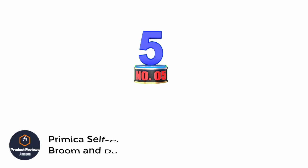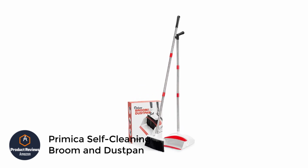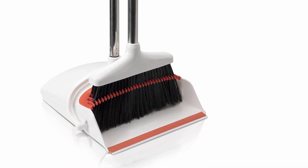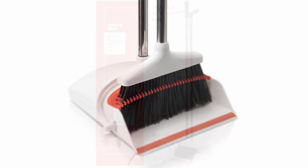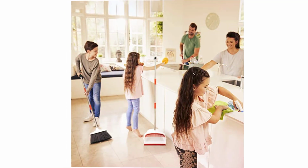Number 5. Primica Self-Cleaning Broom and Dustpan. Having a broom and dustpan that suits everyone in the family is a great way to get the children involved. This broom has a good height that will suit everyone. The ergonomically designed handle is comfortable to hold and allows you to get a good grip. It's light and easy to move around the house. This set is made of durable plastic that won't wear or break. The bristles are sturdy and water-resistant, adding to their quality.